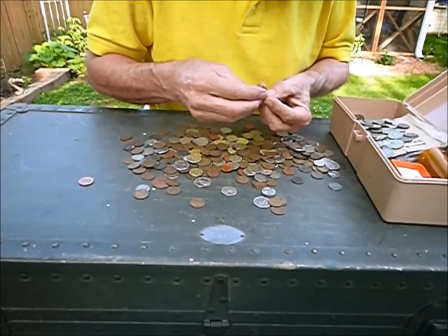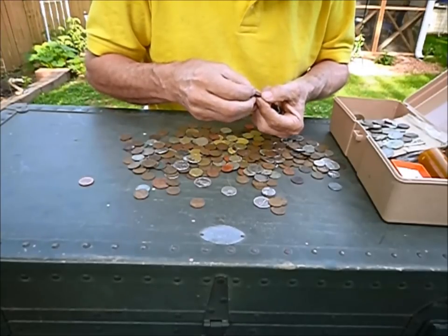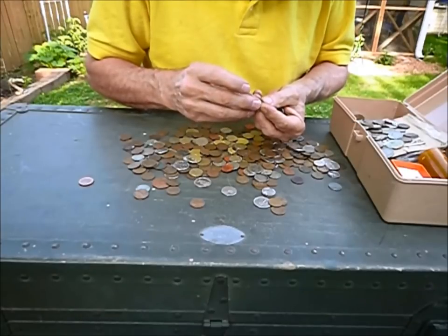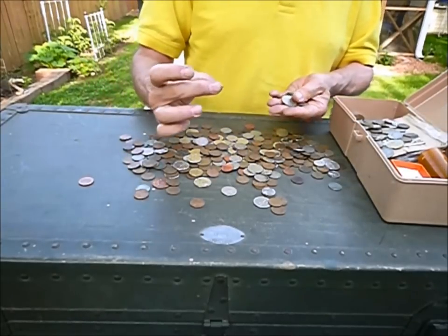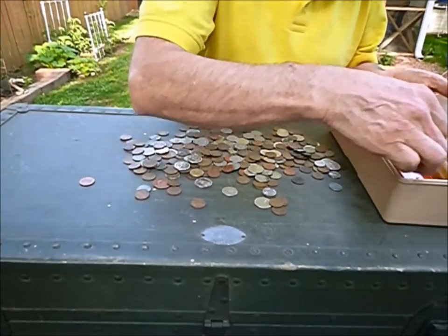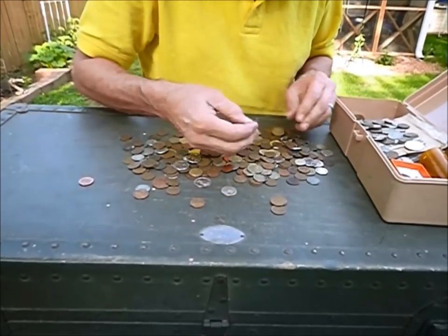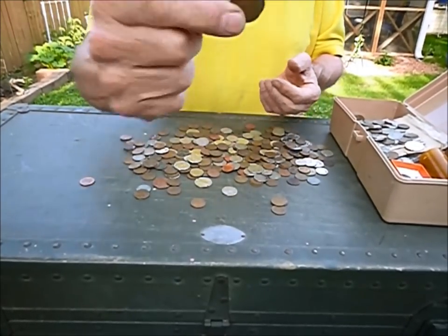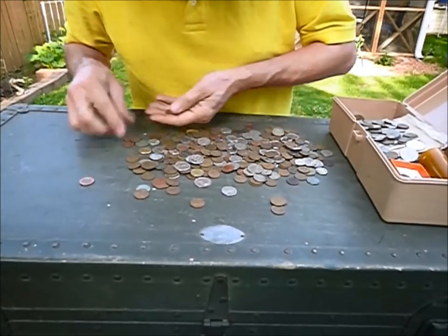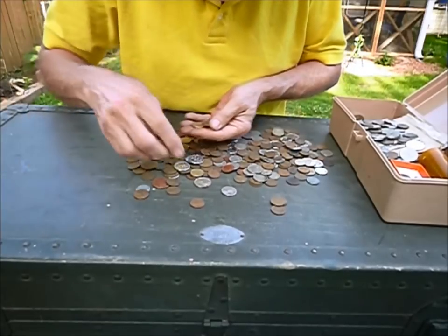Oh, wow. 1890. 3 cent piece. Wow. 1890, 3 cent piece. That is incredible. I'm going to put that where I can find it easily. Penny with a chunk out of it. $2 coin.